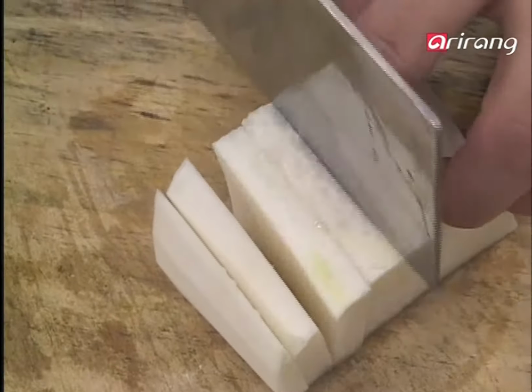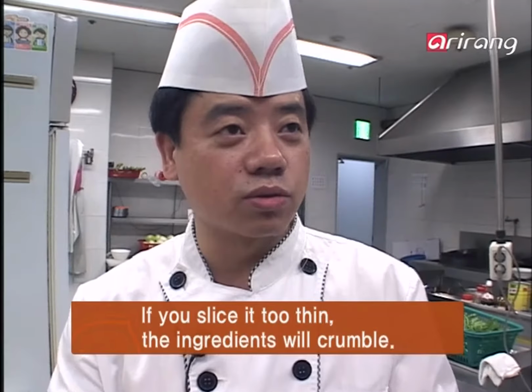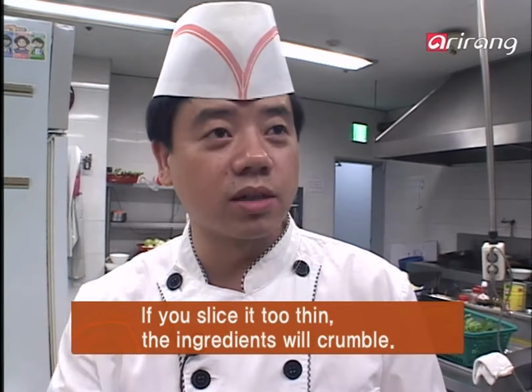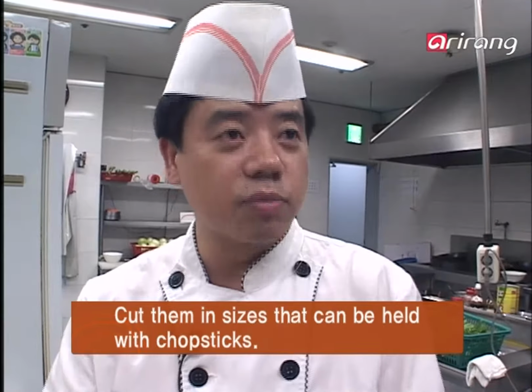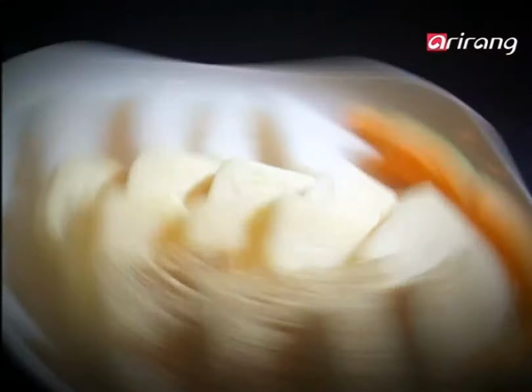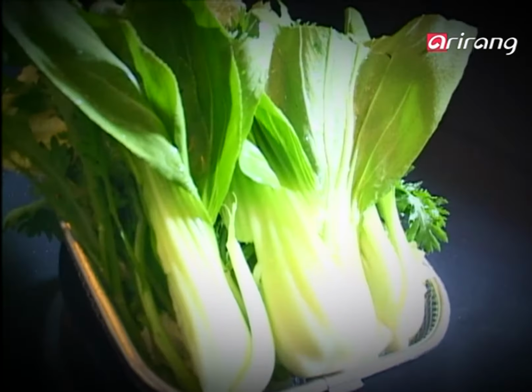How big should the vegetables dipped in the hot pot be? As it is with the Japanese shabu shabu, a variety of fresh vegetables is prepared.